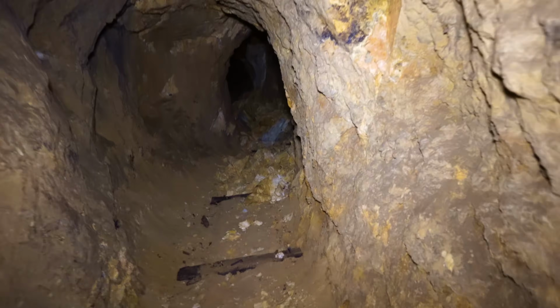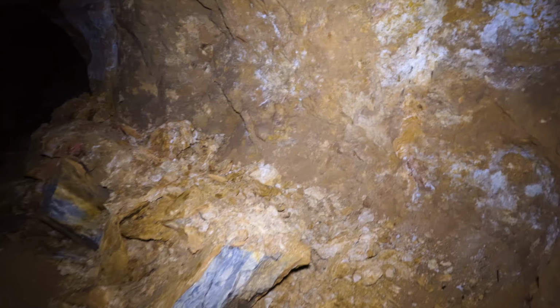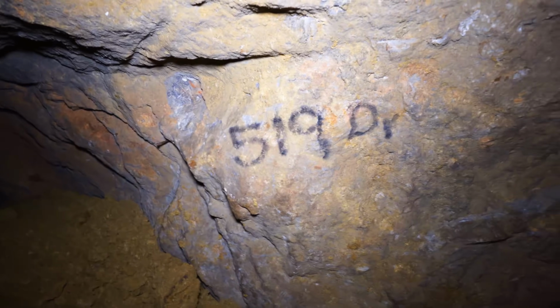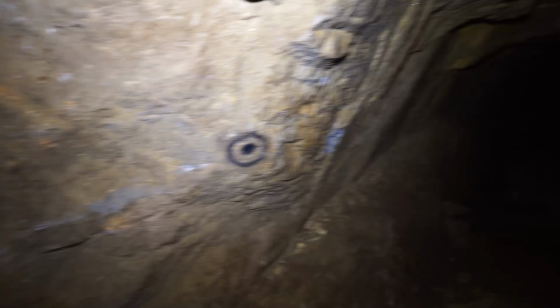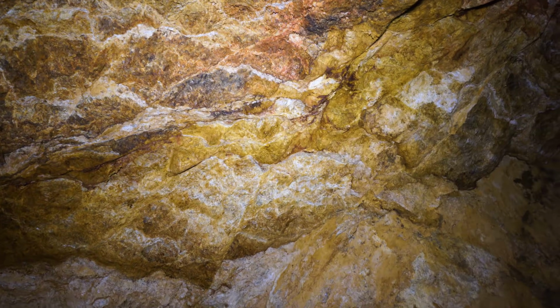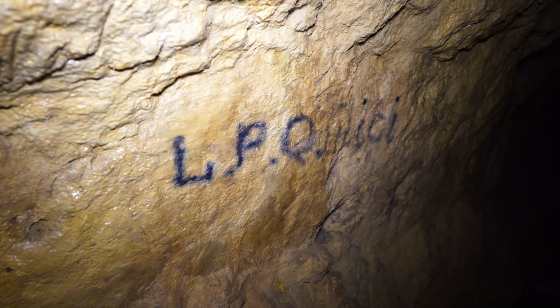And they've ripped up the rails in this level. Got a lot of bad ground in here too, as you can see. We got 519 drift. That way it's backfilled. And we have a main haulage continues that way. Pretty interesting. A lot of limonite in there. That is an iron oxide. Often associated with ore-bearing rock.